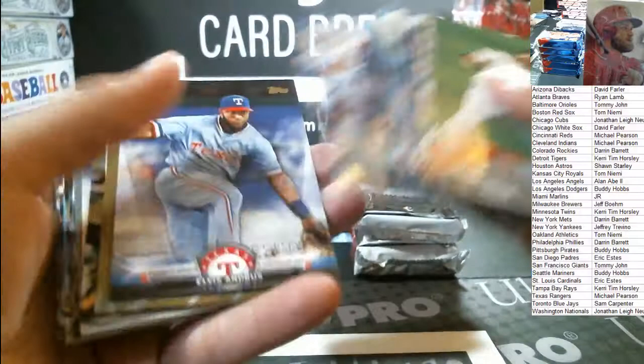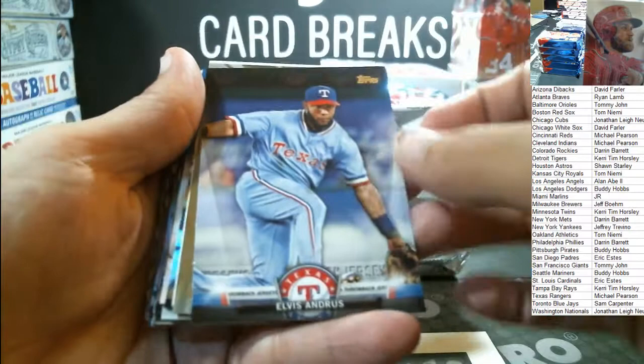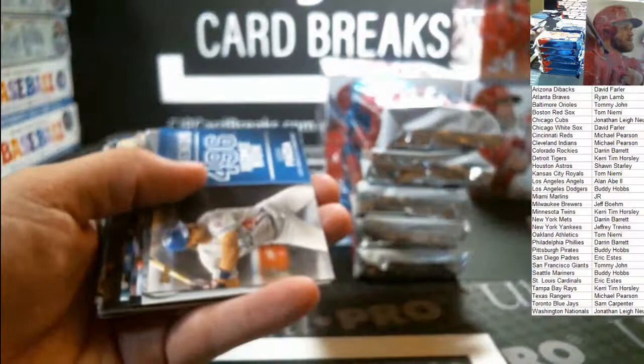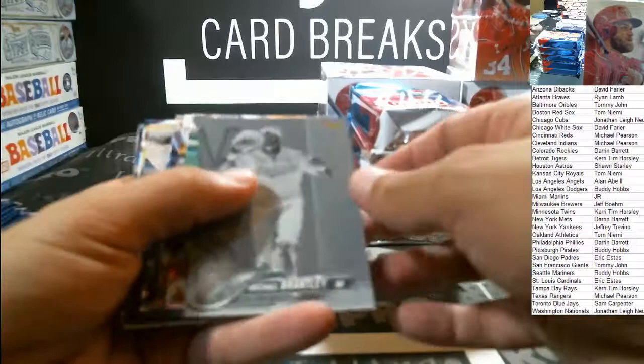Elvis Andrus throwback jerseys. I like that one right there, Michael. That's a cool card, Michael. I like that one. St. Louis Cardinals, Tommy Pham Gold. Roger Clemens, 35th All-Star insert. Josh Bell, future star foils right there. Long ball legend, Mike Piazza, Pudge Rodriguez. Michael Brantley, black and white.